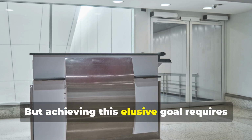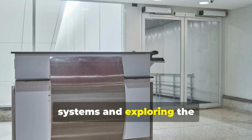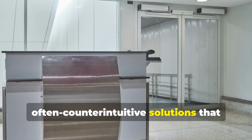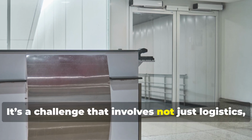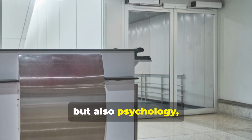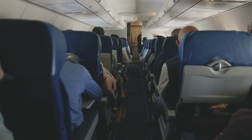But achieving this elusive goal requires understanding the flaws in our current systems and exploring the often counterintuitive solutions that could revolutionize the way we fly. It's a challenge that involves not just logistics but also psychology, technology, and a willingness to rethink long-standing practices.